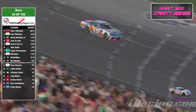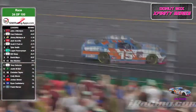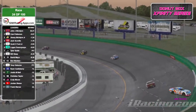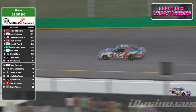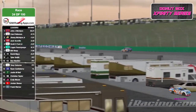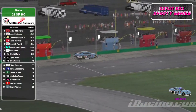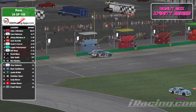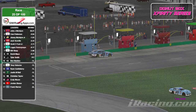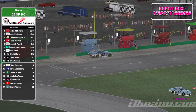Looked like Jack Scoville there in the 15 was getting real loose off of 4. I saw him fishtailing in the back. You've got a decent sized gap between 1st, 2nd, 3rd, 4th, 5th, 6th, 7th, and 8th, who have all stayed out so far. Our latest pit road taker is the 23 of Tyler Smith. Coming in for fuel, and I don't know about tires. Looks like he's taking some tires. Although it looks like he's only taking rear tires. That must have been a visual bug there, but that front tire definitely didn't come off the ground.